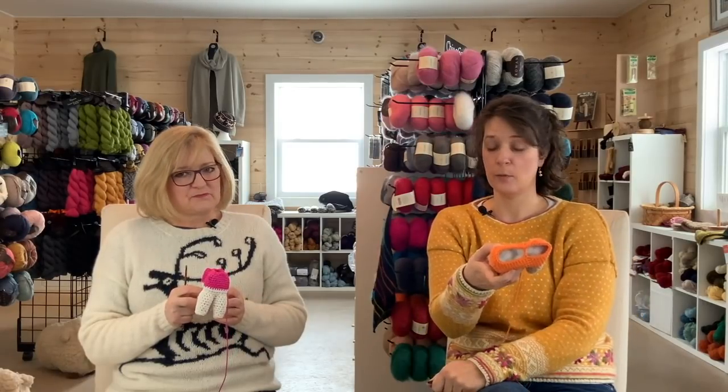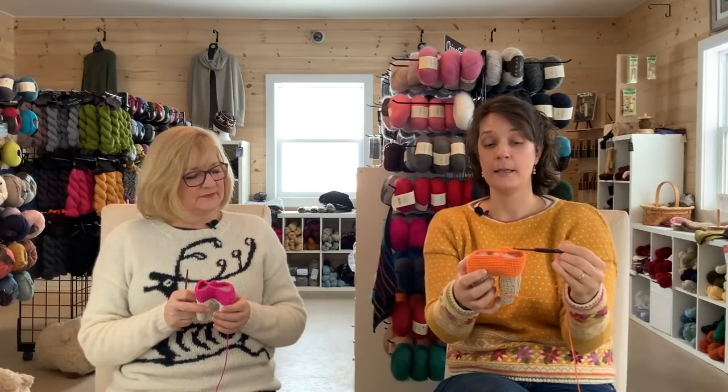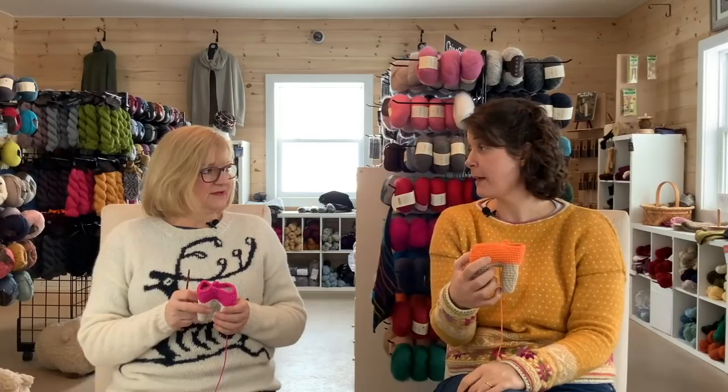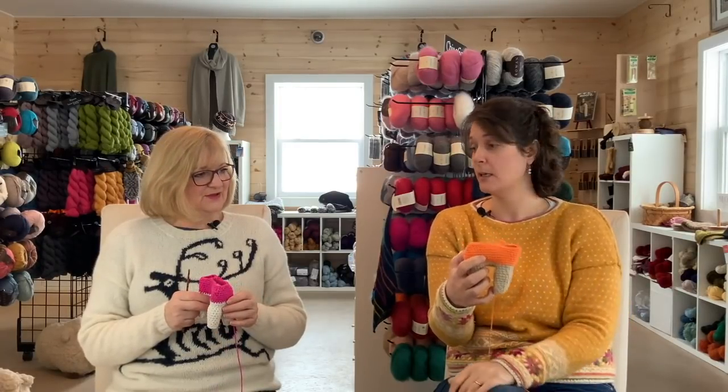Yeah, where we're at. So today we're going to work on closing up the back end here. We'll call it the rump. It'll come across the top of the back. And then we're going to start the neck and start the first few rows for building it up. And then we'll leave it with Kim to finish that off because it's fairly straightforward. So hopefully by the end of this time, we've got a closed backside and up to the neck.